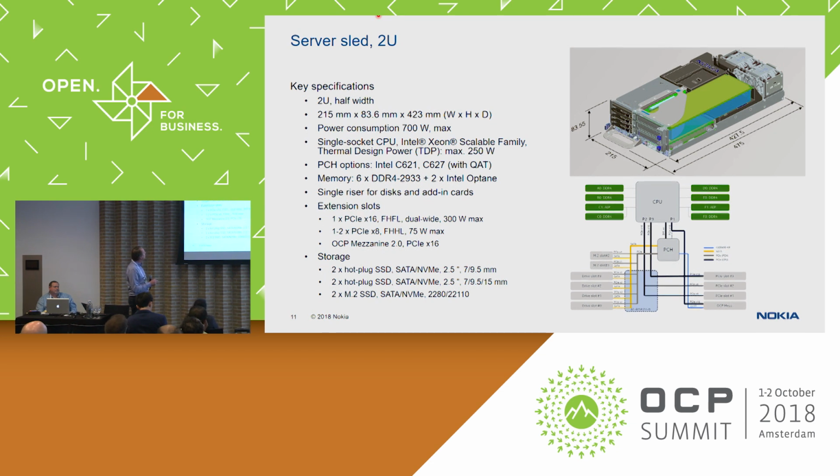Power feed capacity for the 2U sled is 700 watts, and we can support CPUs with TDP up to 250 watts. And the same PCH options, and memory options are also the same. And with this riser of 2U height, we can support 2 more slots of PCIe connectivity.